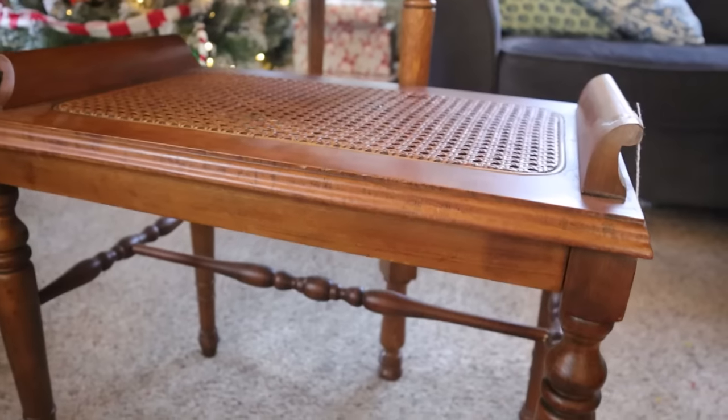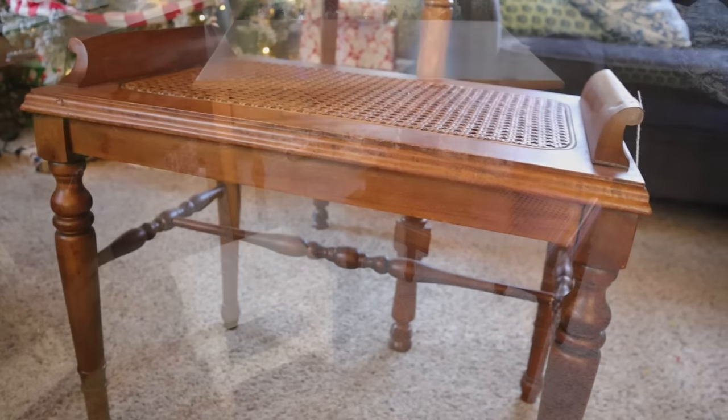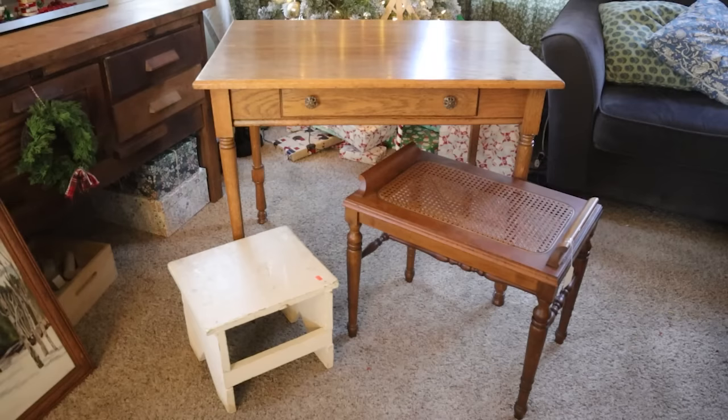And as you can see, I have another stool down here, and that was actually from the basement. So the white one is from the basement. The table was from the main living space, and then the little stool on the right, the rattan bench, that one was actually in the upstairs.